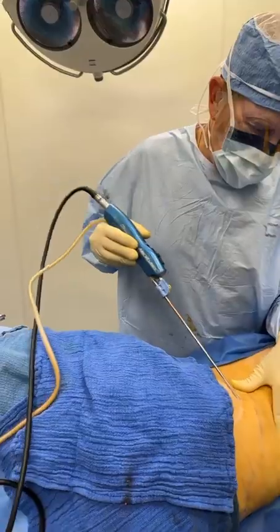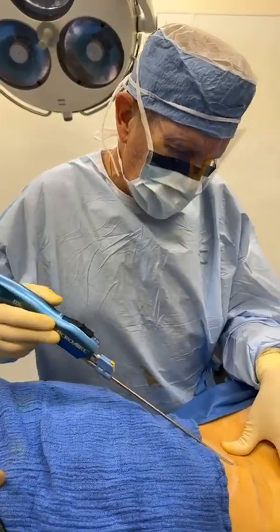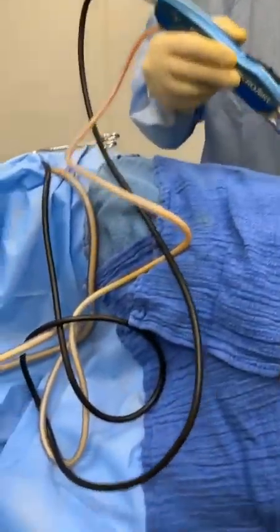Wow, so what's coming out, Nicolas? We got some bright yellow fat. Wow. And that's what's gonna go into her buttocks. So pure yellow fat without any stain of blood. But it's a special technique. It's a different kind of anesthesia that is well known to everybody, but the way we do it is different.